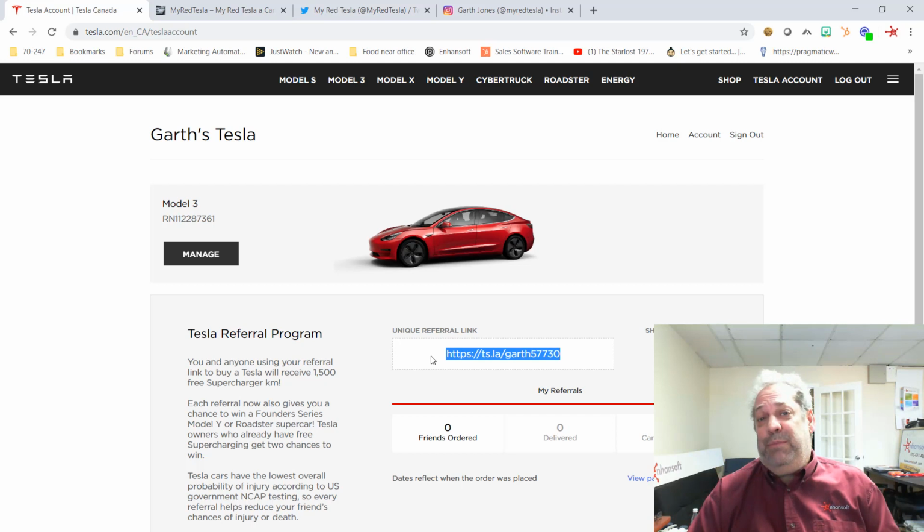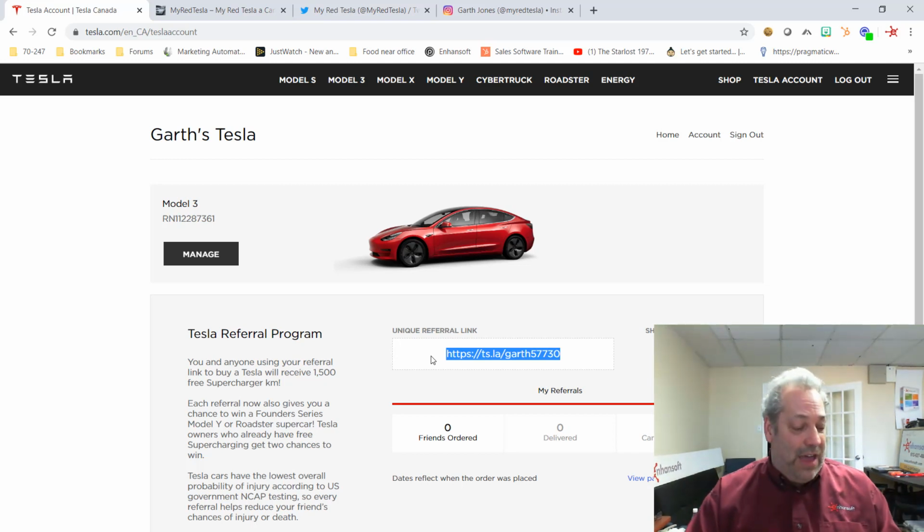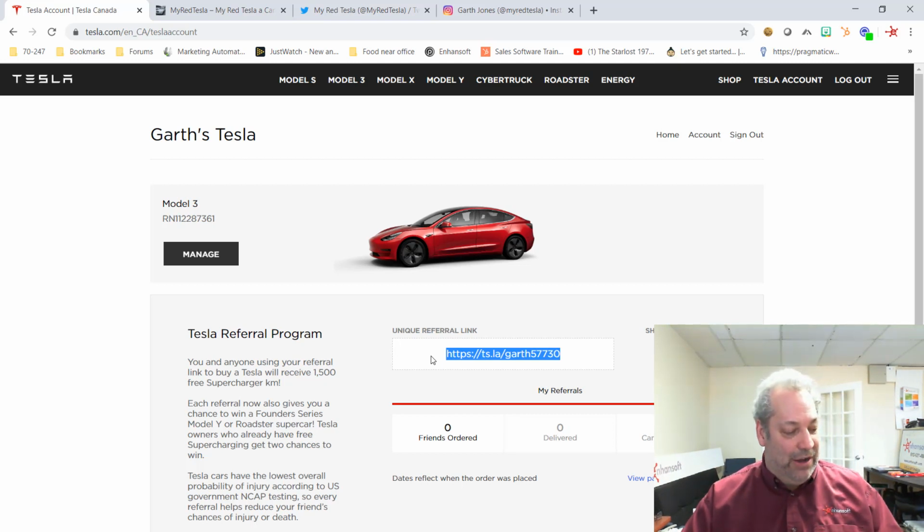Ideally, I'd love them to be able to say, hey, drop it off at the Ottawa center, because there is a Tesla center here in Ottawa, but it's only a service center. So anyways, neither here nor there. We'll talk about that a little later once I actually get the Tesla and can tell you more about it.